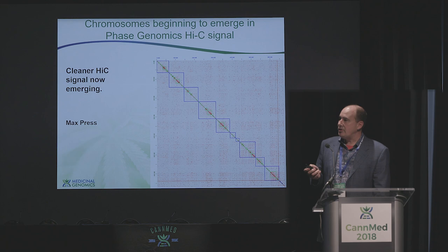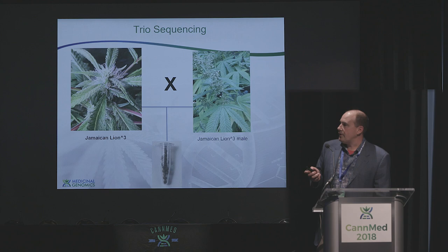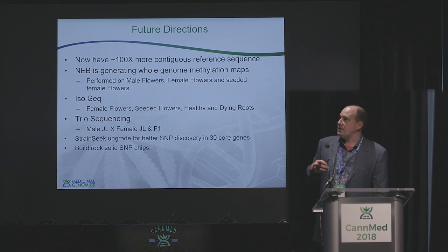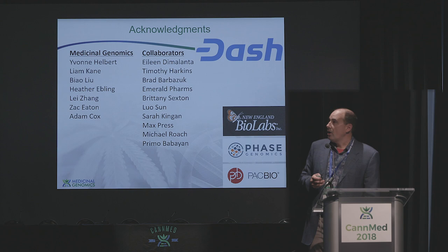And this is just more statistics I won't bore you with, but what the future is going to hold is we have a cross of this going on so we can get a trio. It's with its brother. And what we're going to do in the future is a lot more methylation sequencing, a lot more RNA sequencing, and we're going to do some more trio work and maybe build some really powerful SNP chips.